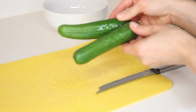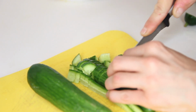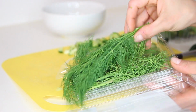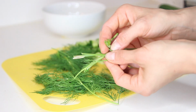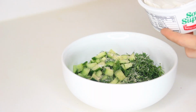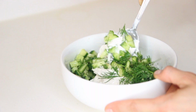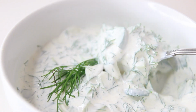Then I'm cutting up a few of my Persian cucumbers, probably about 3 or so, which will give me about 3/4 of a cup of diced cucumber. And I'm also taking a bunch of dill and chopping it up, and I like to take out the stalks when I can by running my fingers through it. So chop, chop, chop, then throw that into the bowl. Adding in a few shakes of salt and garlic powder, and then a big heaping spoonful of the vegan sour cream. I'm gonna go ahead and toss that together, and now it's ready to go onto our pitas.